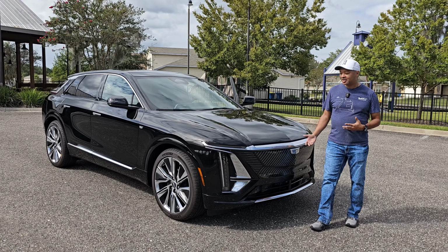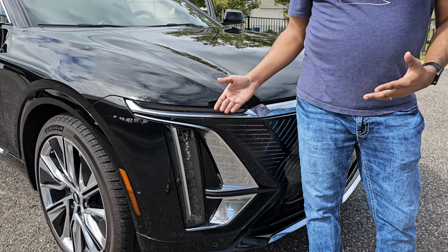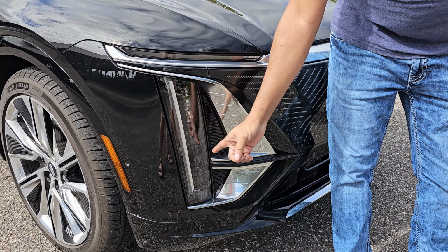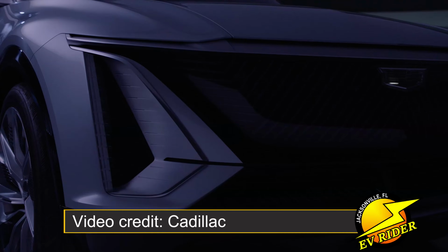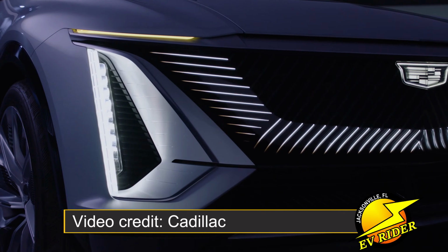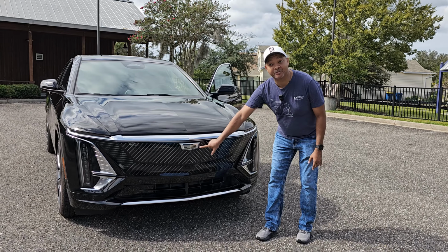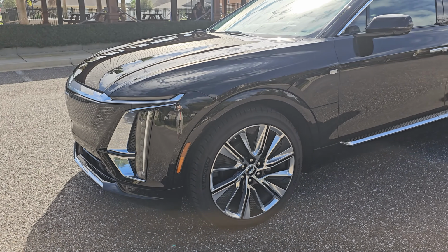I'm going to start by telling you about the headlights. One of the things, you're not going to get your traditional headlight. These are your actual headlights, and it's all LEDs. And a lot of times when you walk up to the car, you get a light up display. This whole thing lights up, and you get the Cadillac emblem that is really vivid, especially at night. It's a really cool feature.